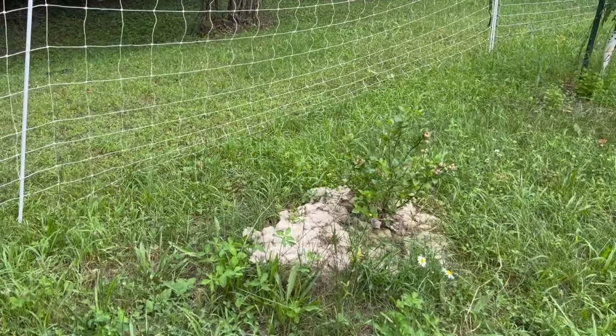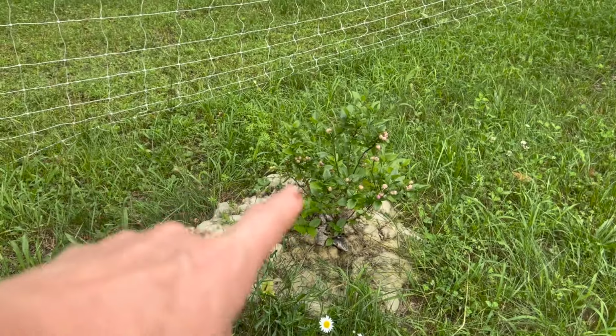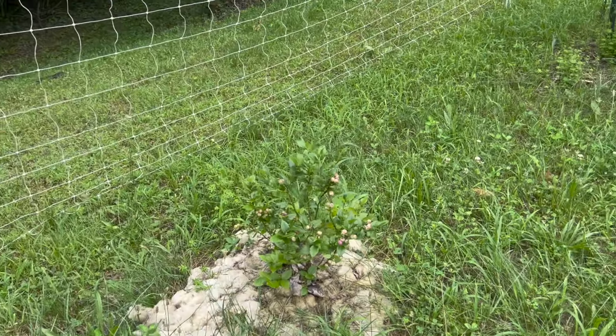This one is not covered because there's a bumblebee nest in there, so it's undisturbed. We just collect, and if we don't get them, the birds do. It's okay. I don't mind sharing once in a while.